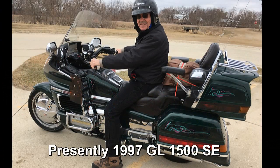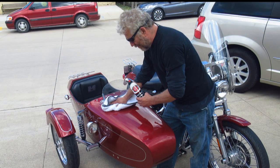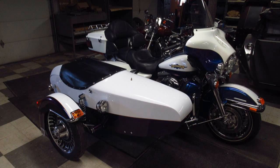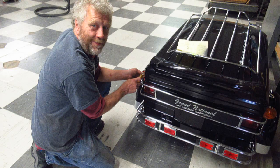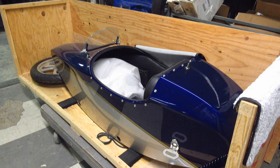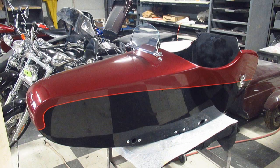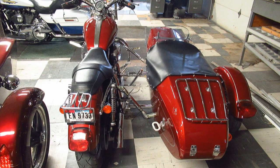So now that I've retired here in Sibley, Iowa, I found there was a company here in town called Motorvation. They also are a client of mine for Adams Polishes and got their roots in Southern California. They make sidecars and trailers for all kinds of bikes and ship them all over the world. So I thought you might like to see and hear a bit about them, how they work, and I'm actually going to ride and drive one for you. But first, let's talk about the company and its origins, and look at some of the pictures as we go.